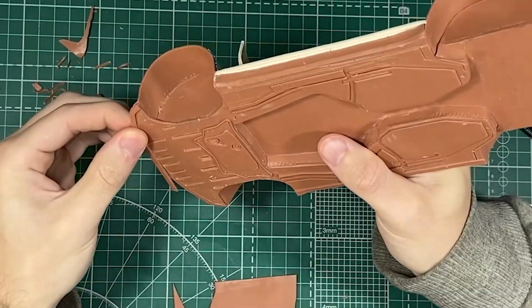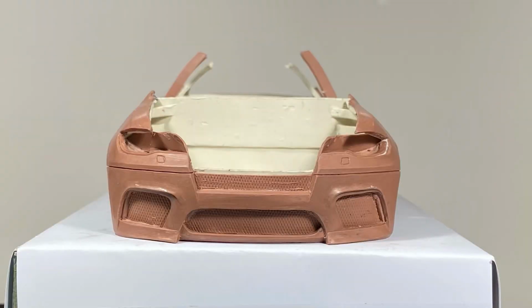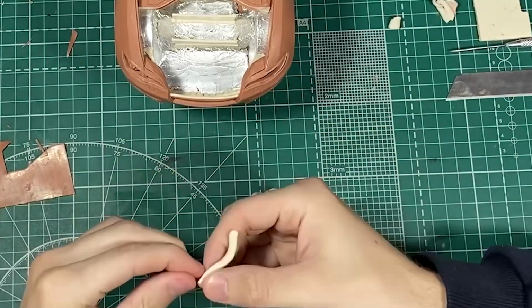I also released a video in more detail where I show the complete process of sculpting this BMW. I recommend watching it, it turned out very interesting.